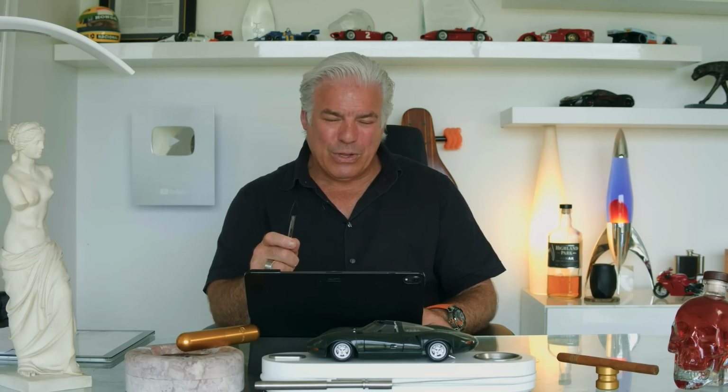Ask yourself, would you prefer to own the Rolls Royce Boat Tail, or would you rather I give you a check for $28 million? And the answer to that will tell you everything you need to know about this car.